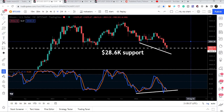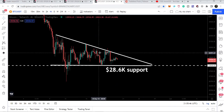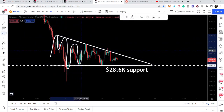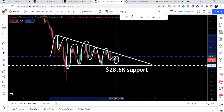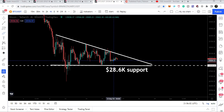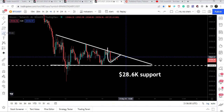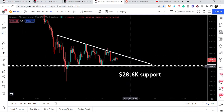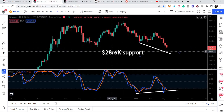Now let's move back to that small time frame chart, and here we can see that Bitcoin has formed this descending triangle. We are continuously getting rejected by this resistance. We are rejected here, here, here, and here, and right now we are moving at the center of the triangle, and we have several touch points at the support as well. And you can see recently we have bounced from this support here, and the support of this triangle is exactly at the same level where we have this very, very big key support of $28,600 that we were watching here.